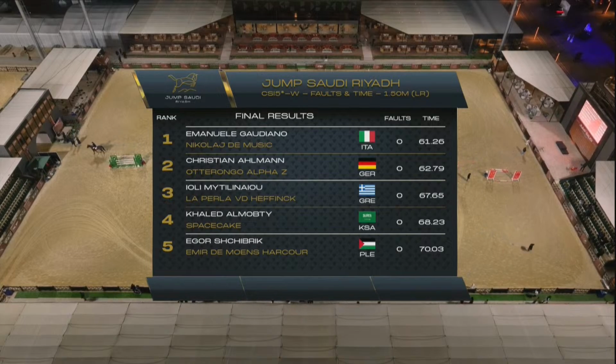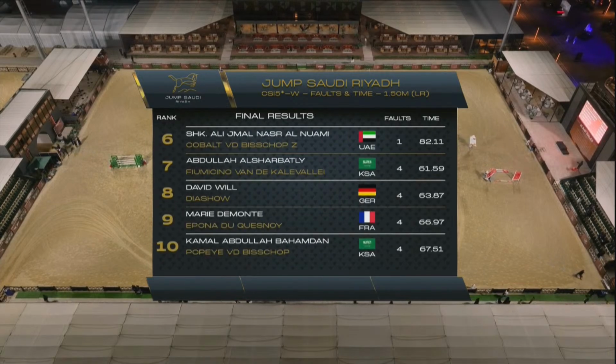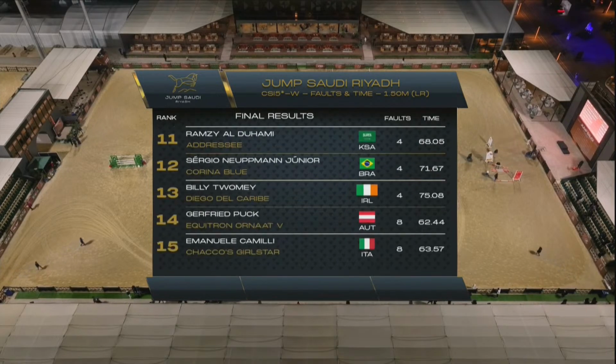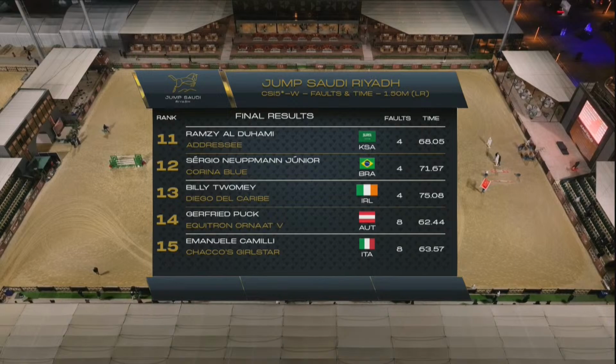Khalid Al-Mobti, Space Cake, Egor Stribik, all clear. And then it was back to Sheikh Ali Jamal Nasser Al Noemi with the single time fault. Al Shabatli with the very fast 4. David Wills, pretty fast 4 too. Marie Demont, all with times that would have been worth podium. Kamal Ramsey, Sergio, as we just saw. Billy Toomey's Diego, who was well placed in this class last weekend. Unfortunately, it's 1 down here today.